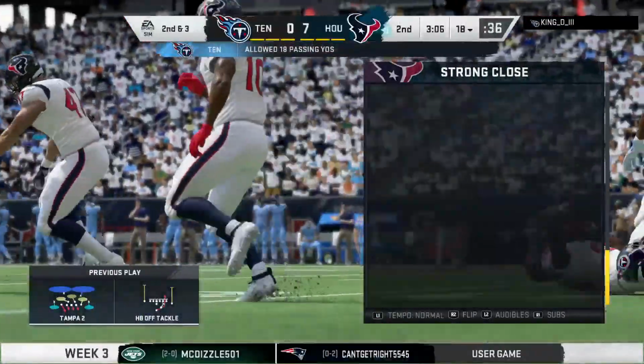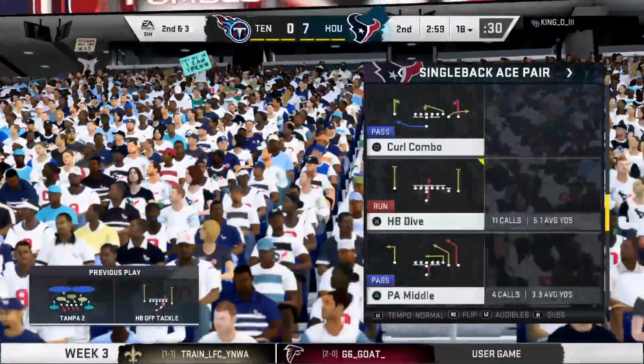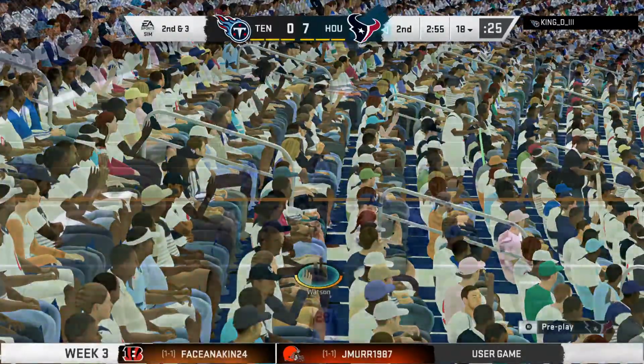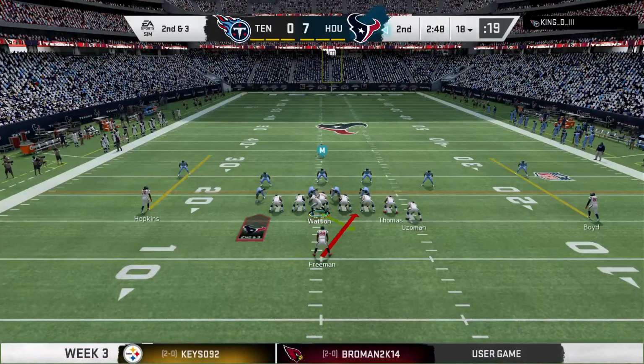A solid run on first down. Gain of 7 leaves him with a 2nd and 3. Brings up 2nd and 3 at the 18-yard line. So they'll come up after the gain of 7 on a 2nd and 3. Tighten down. There you go.